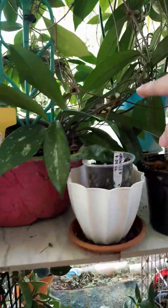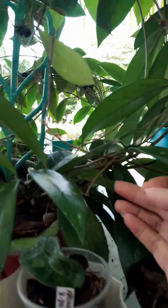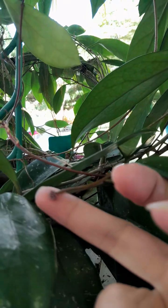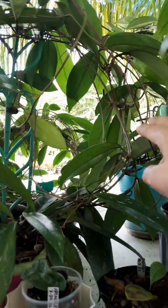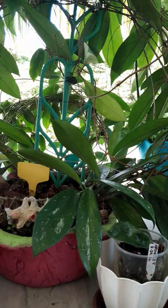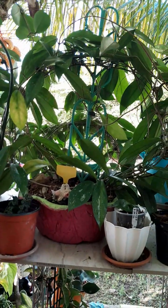It has grown wild, but it hasn't flowered on me yet. But I do see peduncle here. There's buds in here now and it's about to grow flowers. And yeah, I have more of Publicalyx, which I'm gonna show you. But this is how she looks now. She's big.